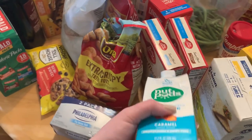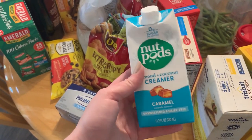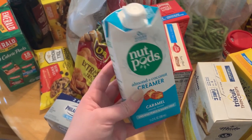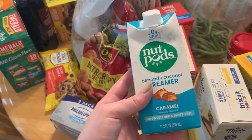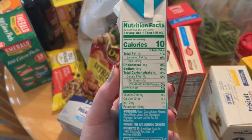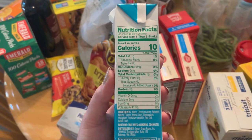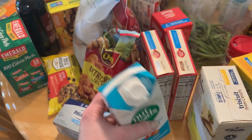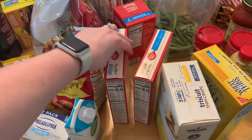I got one of these to take to work because I like to keep creamer in the fridge in the staff lounge for my coffee. This is zero sugar Nutpods. If you guys have never had Nutpods, it is super, super delicious. This is the caramel flavor, but you can see the nutrition facts. It is really good and not bad for you at all. So a great creamer for your coffee. Leave that at work. These are buy one, get one.